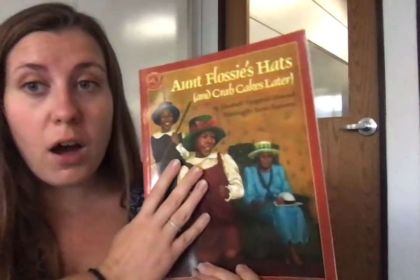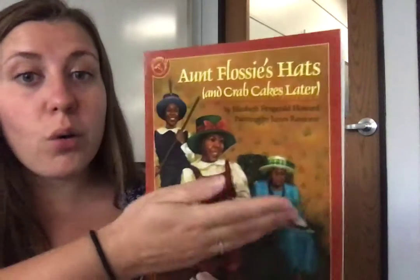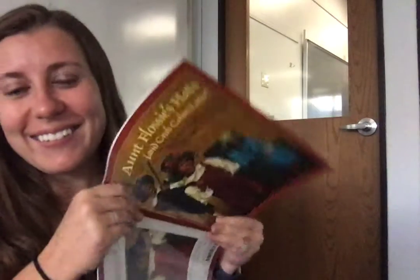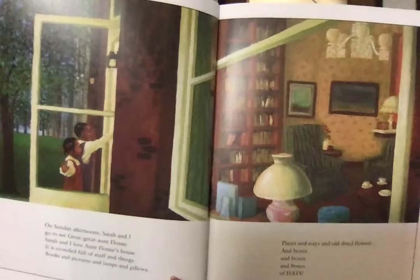Do you remember what the author does? They write the story. So the illustrator, or paintings as they said, do the pictures in the story. All right, I hope you enjoy it. Sit back and relax. Here's the first picture.